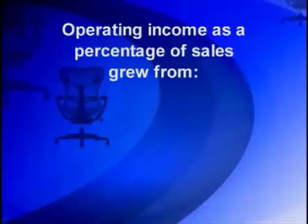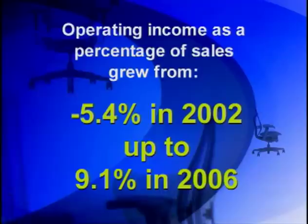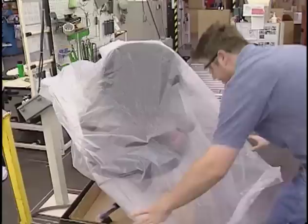Since the slump, the company has dramatically improved operating income as a percentage of sales. It grew from negative 5.4% in 2002 up to 9.1% in 2006. In addition, Herman Miller has been able to reduce space by 40% while maintaining $2 billion in volume.